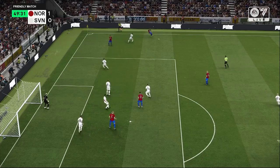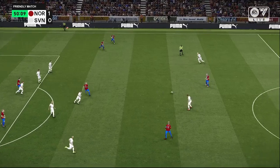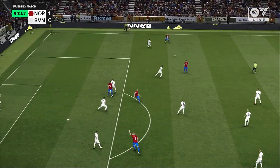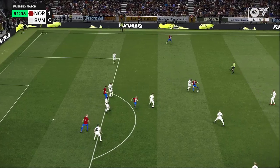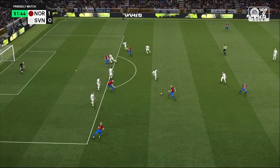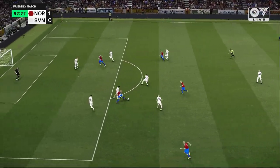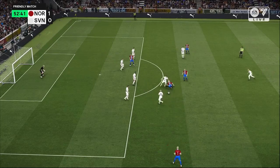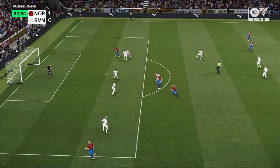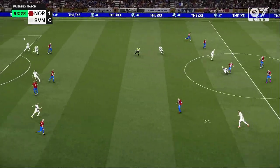Oh, nice touch. Goes back. Played out towards the right wing. Ødegaard, who's set up one goal so far. Good read, needed to be. Now it's Haaland. That looks a foul. Yep, referee's given it. Haaland! Haaland! That's a half-decent try.